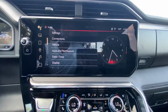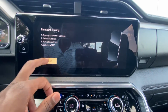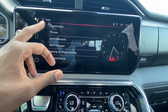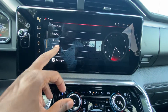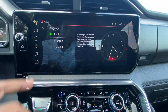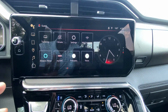And then for your settings, go in here, connections. You can do the same thing from the Bluetooth menu. Just go to phones, add phone, walks you right through it on the screen, and you just do everything through your device. Wi-Fi, hotspot, all of that can be found there. Vehicle settings, date and time. Now people always ask me about this, so I always like to go to it. If you need to change your language, you go into there, English, French, Spanish, and if you need to change your units, I'll show you where you can do that in the gauge cluster.